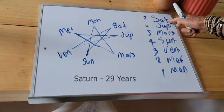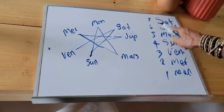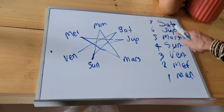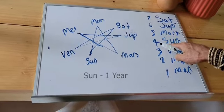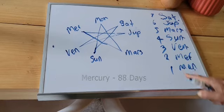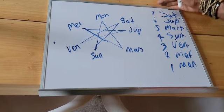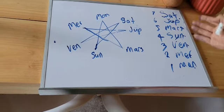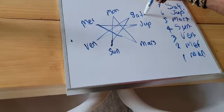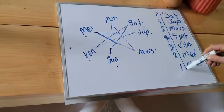29 years to go around the ecliptic. Jupiter, 12 years. That's why Jupiter, Zeus, has got 12 disc eyeballs, because Jupiter rules 12. It takes him 12 years to go around the ecliptic. Mars, 2 years. Sun, 1 year. Venus, 228 days. Mercury, 88 days. And the Moon, 29 days. So this is the order of the Russian doll type setup that we live on. I'll do that at the end. But I've retained that, starting from Saturn, the top boss, Jupiter, Mars, Sun, Venus, Mercury, Moon. Exactly the same as the order of the Ptolemaic system.